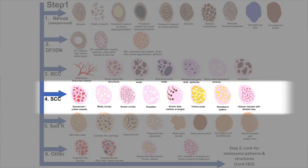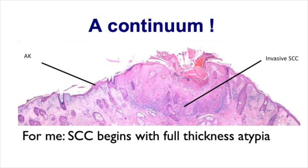Okay, what about squamous cell carcinoma? So one of the key features of squamous cell carcinoma from the get-go is that it's a scaly lesion. So on clinical examination, right, there is going to be texture to the lesion when you run your hand across it. In addition to that, the features of squamous cell carcinoma are listed here: glomerular vessels, white circles, rosettes, brown dots lined in a linear fashion, strawberry pattern, and I'll talk about that in a minute. And in some cases, you can see hairpin vessels with a white halo. That's it. There are no other features that one will see in squamous cell carcinoma, both in the pigmented variant and the non-pigmented variant.